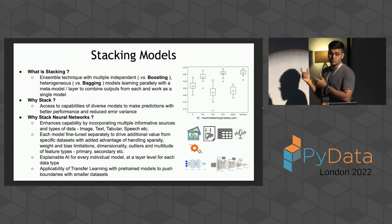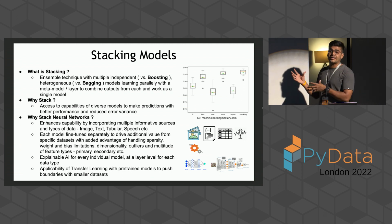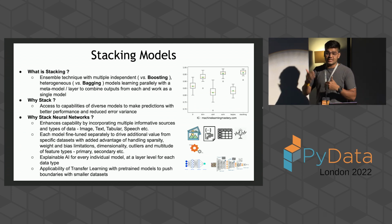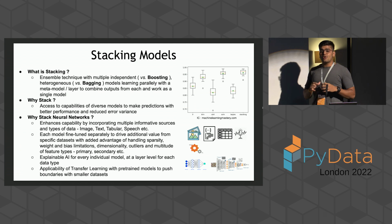That separates it from boosting, which you can see. And the second one is where they are all heterogeneous. They can be different models, which separates itself from bagging. So random forest has multiple trees, but a stacking model can have different fundamental models, linear, Bayesian, decision trees, et cetera, et cetera. Right? Now, coming to the conclusion of why do we want to stack neural networks together, okay?